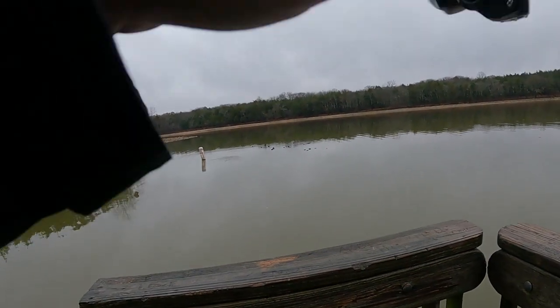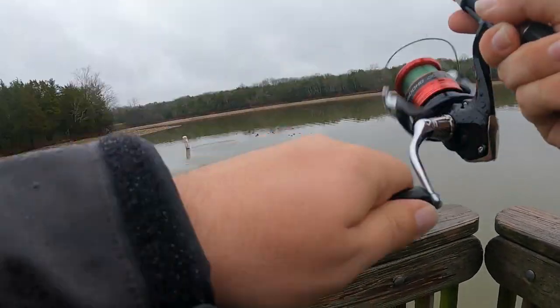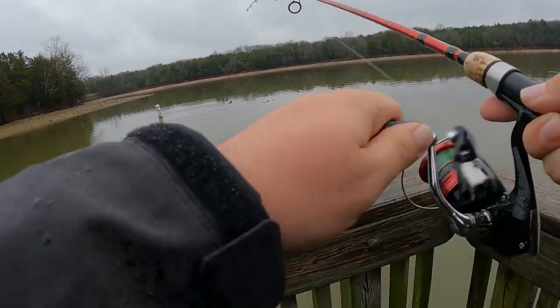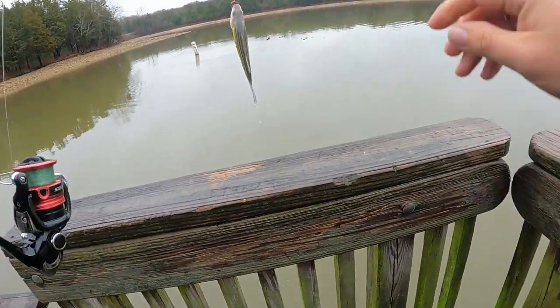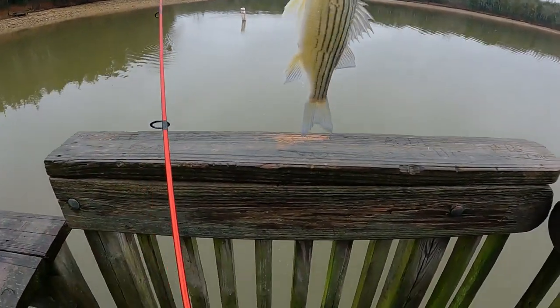There we go. Finally got something out there. Had to jiggle it. What do we get? Is this a bluegill? Water's so murky it's hard to tell sometimes. No, it's a white bass or a yellow bass. Finally. That actually might be what's going on. Look at that. Nice little yellow bass on the live worm.